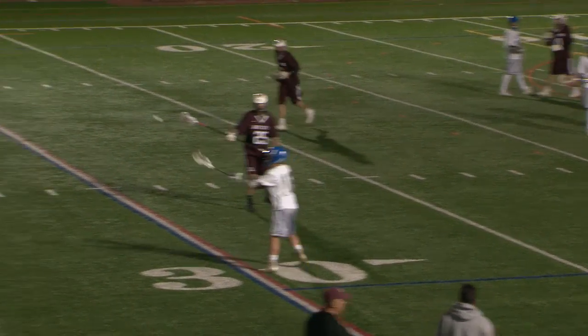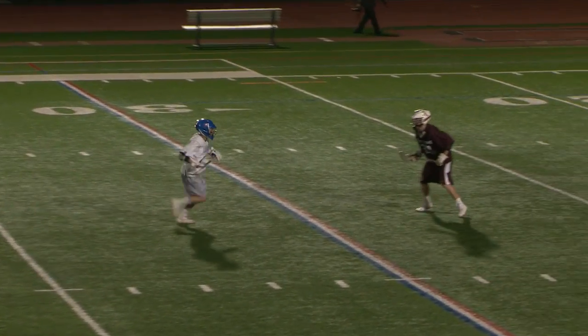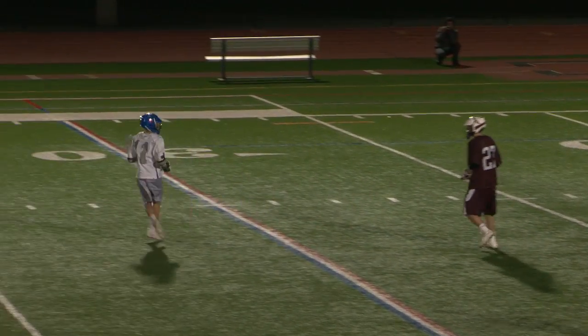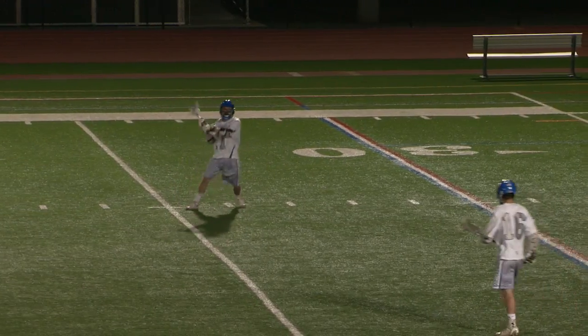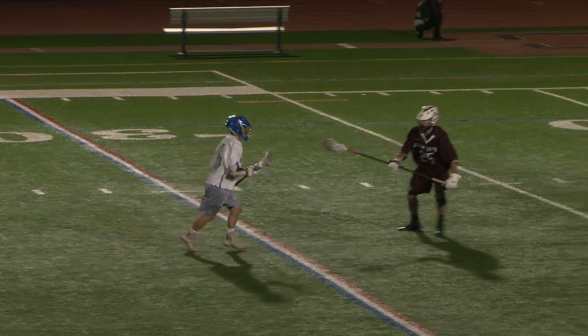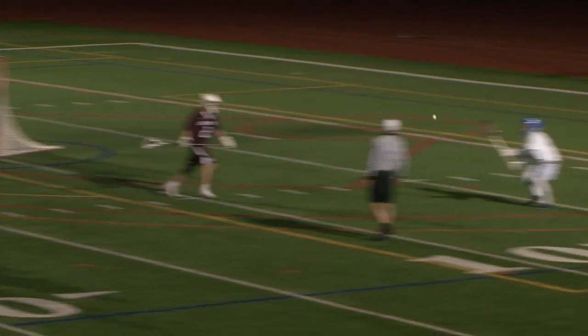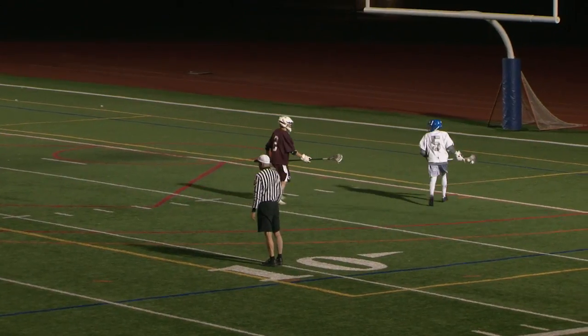Bowdish, the dangerous offensive player for Waterford, kicks it back up top to Cardoza. Cardoza goes left and thinks better of it, and Waterford will reset. Bowdish is marked again by Norwegian, the pole. Long stick of Norwegian.